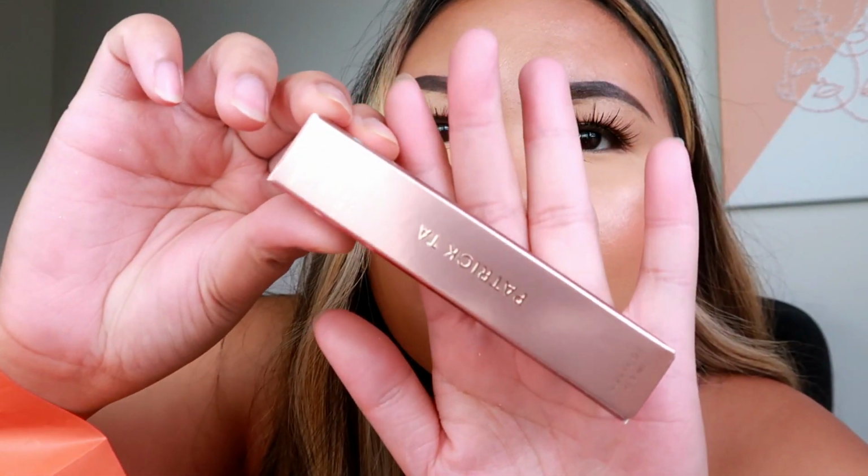So this is very expensive. The main purpose of me going there was just for this one and the Olaplex, but then I saw this lip cream from Patrick Ta. I believe he's a famous makeup artist, I don't know, but yeah.